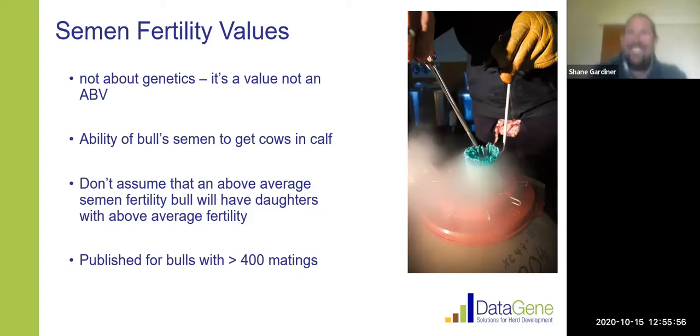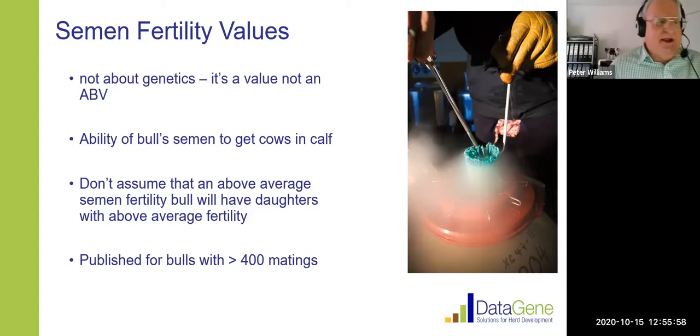Nice and white. He would get cows pregnant from meters away. His semen fertility was just outstanding. So very popular. But unfortunately, what we found out over time was that his daughters were difficult to get pregnant. So as easy as he got cows pregnant with semen, his own daughters were very difficult to get pregnant. So he was the great example of the link not being always. So they are two different traits.